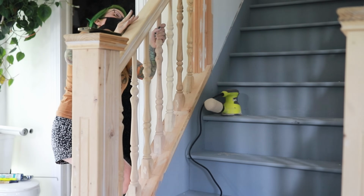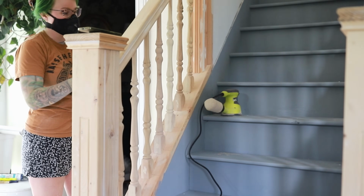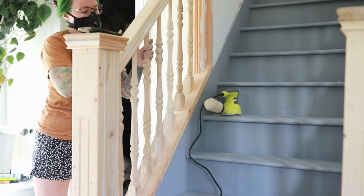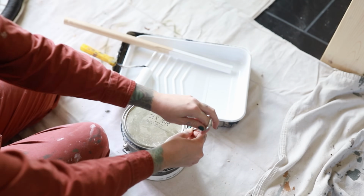I thought it looked nice, and I understood that the floors probably weren't in a condition where they were able to be sanded down again. So I kind of just felt like, okay, let's do the rest of this in paint, and they all match, they all look good. So that's what I'm doing for the stairs, is I'm using the same paint.